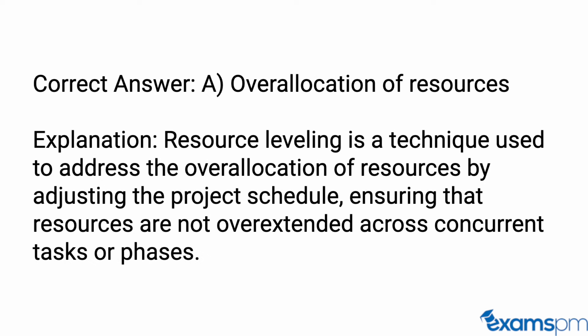Correct answer: A. Overallocation of resources. Explanation: Resource leveling is a technique used to address the overallocation of resources by adjusting the project schedule, ensuring that resources are not overextended across concurrent tasks or phases.